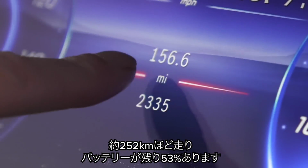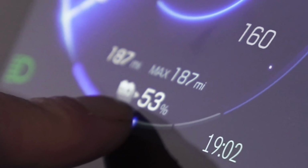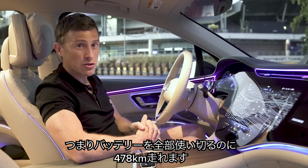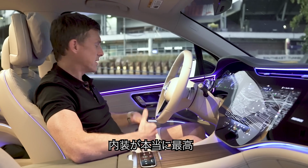Now, in total, I've done almost 157 miles, and I have 53% of battery remaining, which means that if I was to use all the battery, it would be able to take me 297 miles, which is all right. I tell you what is more than all right, though. That's the interior of this car.